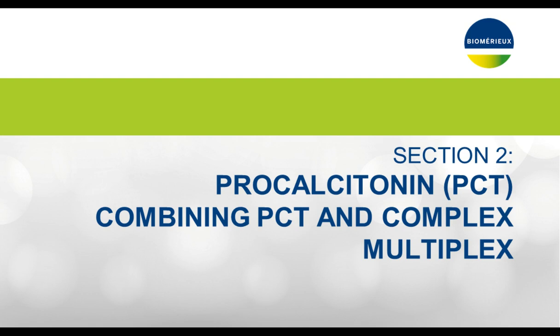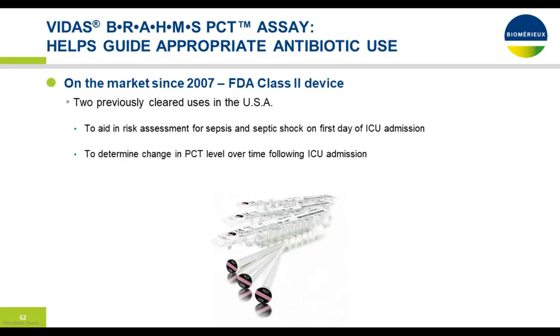Next section, I'd like to cover the use of procalcitonin and then combining procalcitonin with a multiplex test to help fine-tune your management in these patients.